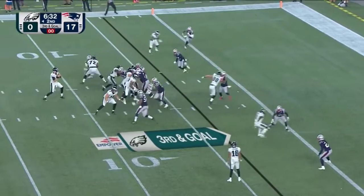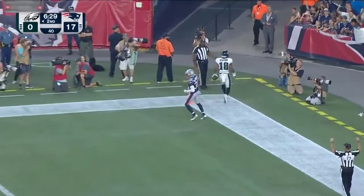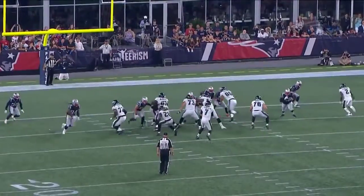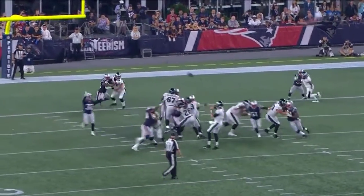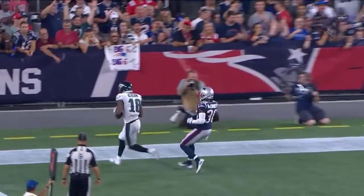Sudfeld lobs one for the end zone for Gibson. Touchdown, Eagles. He's going to run McCourty all the way down in, and then he just peels it back out, and it's really not competitive.